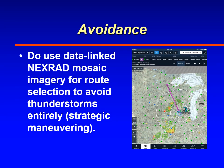Data link weather radar imagery should be used in the cockpit really for strategic planning purposes. In other words, to avoid entire areas of thunderstorm. Once again, there's a latency issue, and it's best to use the radar imagery that you have early to figure out your plan of action.